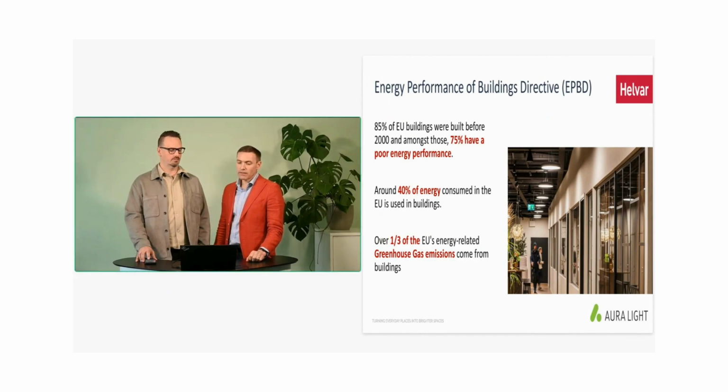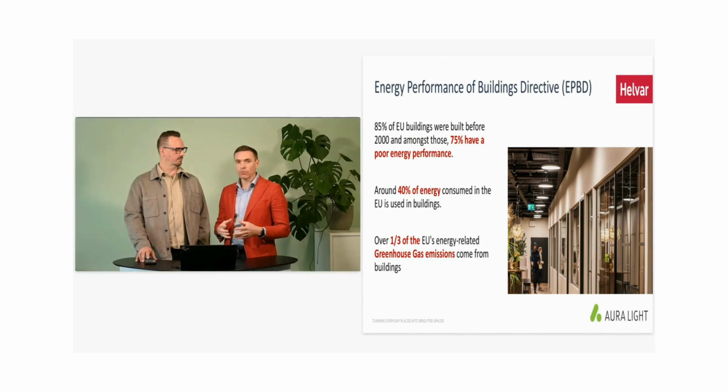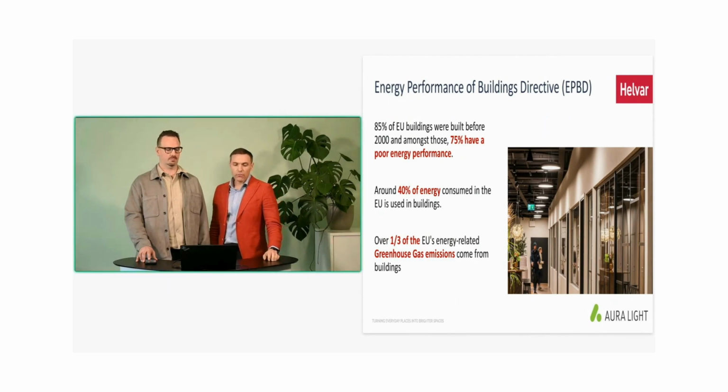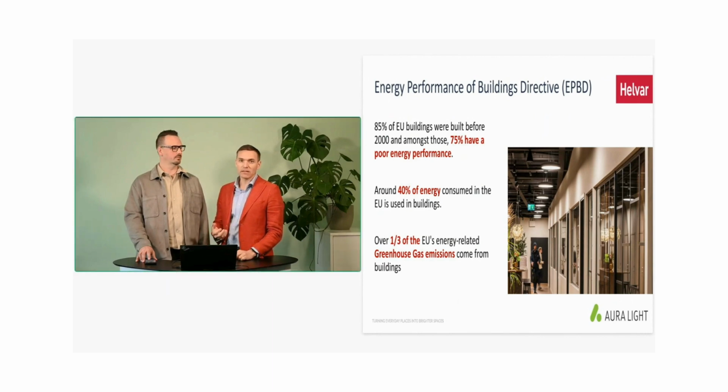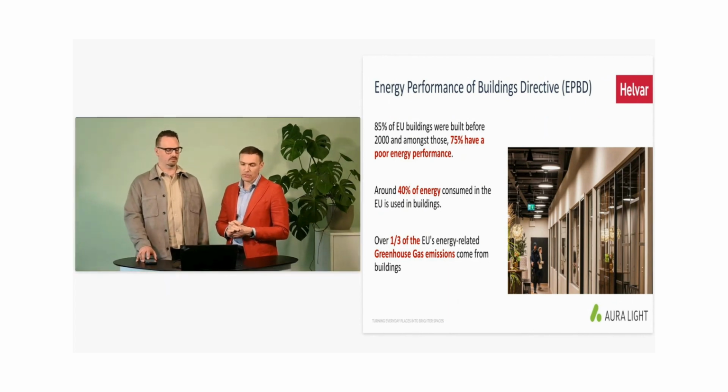And the reason behind this directive is the fact that most of the buildings in European Union have been built a long time ago. And furthermore, many of these are very poor in their energy efficiency. So EU naturally wants to enforce a directive to allow better performing buildings. Also, around 40% of the energy consumed in EU is actually from buildings. So that means that also while the buildings operate, they need to become more and more energy efficient. Finally, 1/3 of the EU's energy-related greenhouse gas emissions come from buildings.